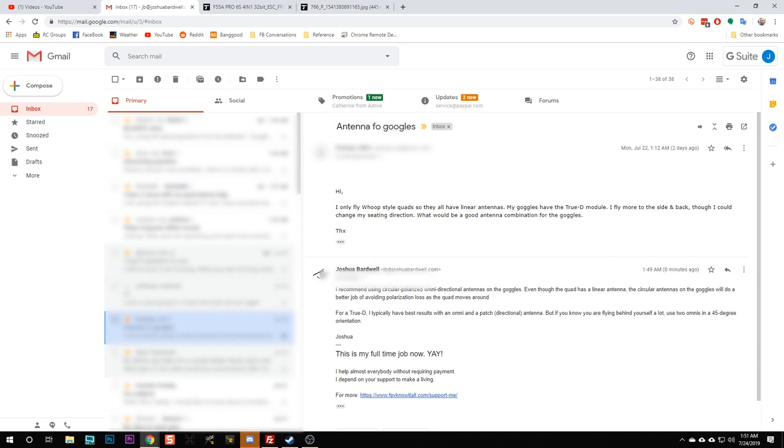If you absolutely can't do that and you have to fly behind yourself a lot, then the patch is going to be wasted much of the time because you're just not pointed at the quad, in which case you might go with two Omni antennas. Attach them to the TrueD and put them at like a 45 degree, 90 degree orientation to each other.